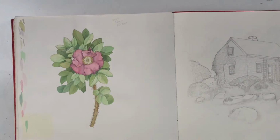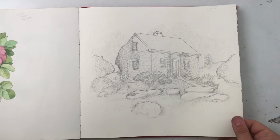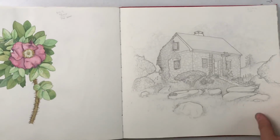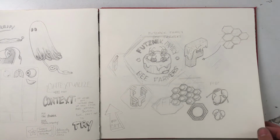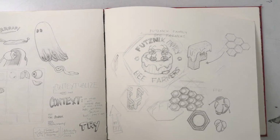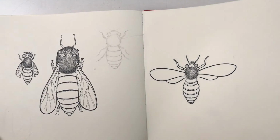That's like a house from the island, just in pencil. I like that one. I don't know what this is. Oh, this is, I helped a friend who has a little beehive farm thing. I don't really like those.